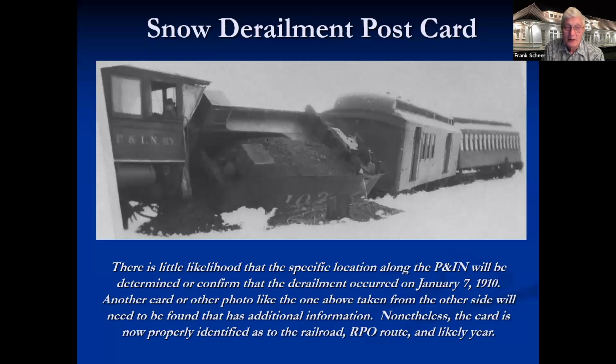This one, the P and IN is very, very clear. If I had started with this, it would have been a piece of cake to determine what the road is. And you could see if you look at the other picture that I had, it's the same view, same day, because the way this tender is tilted this way, RPO cars sort of off the track this way, and it's all the same. Can't tell you exactly where it was, but it was somewhere in there in the Idaho mountains.